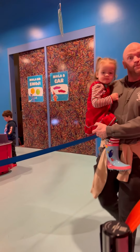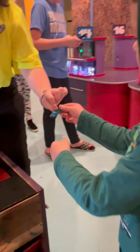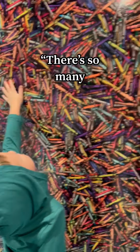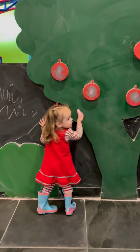There are seriously so many activities. They got to pick and mold their own crayons, and that was pretty fun to watch. Jackson wanted to play I Spy with this wallpaper, but I had to choose the exact specific crayon he was thinking of, and I could not do. There's so many purples. I think the scribble station was my favorite part. I totally would have parked myself here and never left when I was a kid.